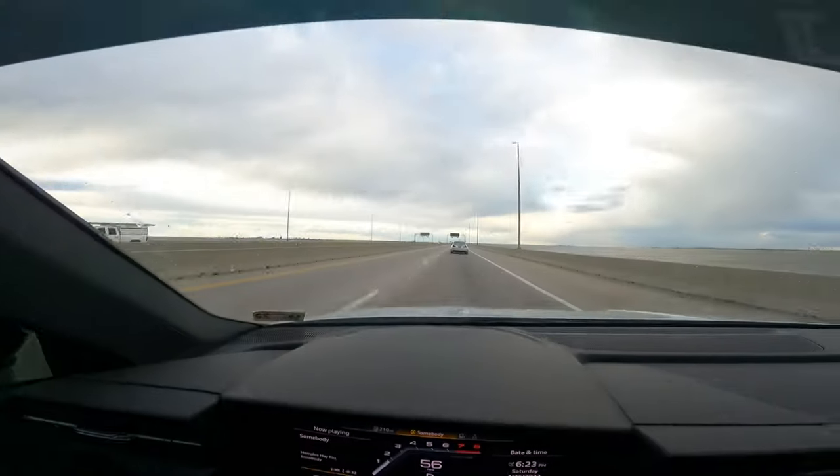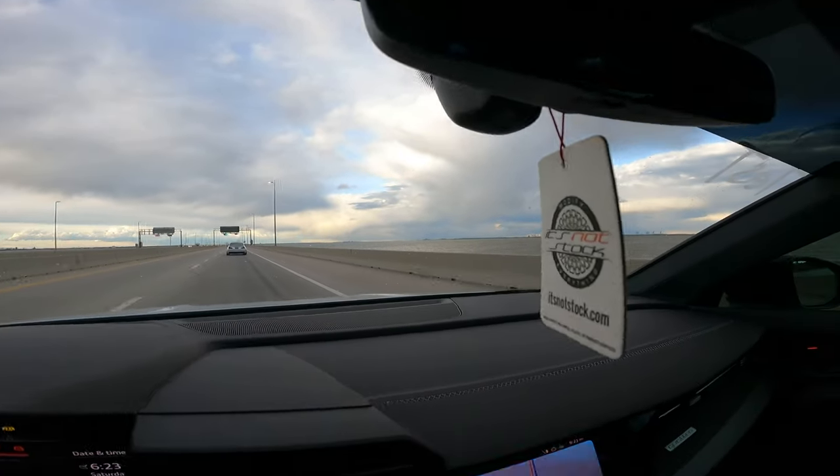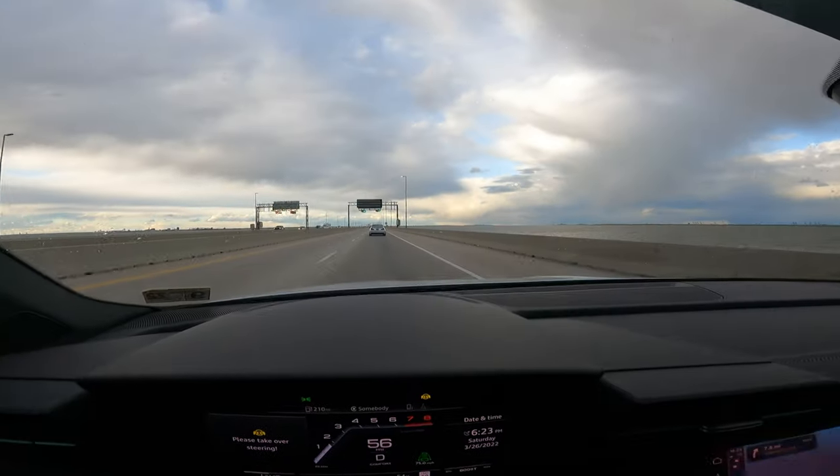Just started sprinkling. We're about 10 minutes out from the house. Shout out to It's Not Stock. Love those guys. She's on slicks. So we got lucky. We're almost home and it's starting to sprinkle.